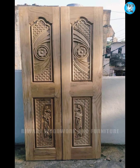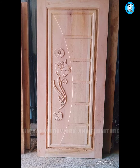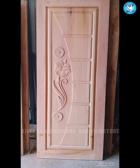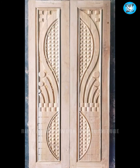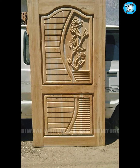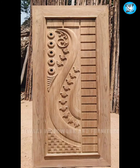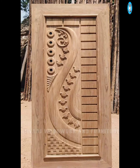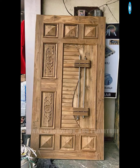Dear viewers, are you looking to add a touch of elegance and sophistication to your home? Look no further than the art of door carving. From intricate floral patterns to geometric designs, door carving offers a unique way to enhance the aesthetic appeal of any space.